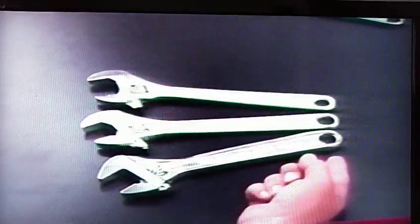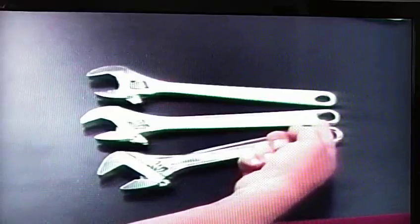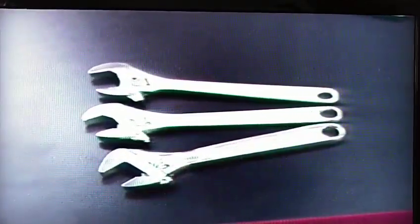Many demonstrations are done with direct visual comparisons to the competitor's product, along with a feature and benefit discussion, such is the case with adjustable wrenches. Start on one end of the wrench and talk about the feature and its benefit while pointing out the lack of such on the competitor's product.